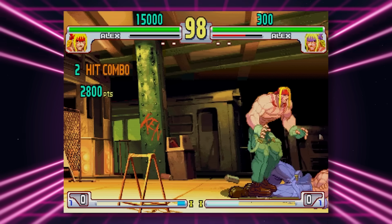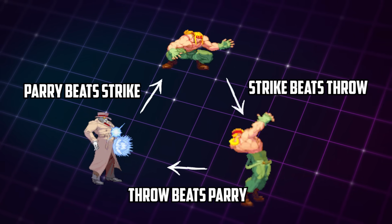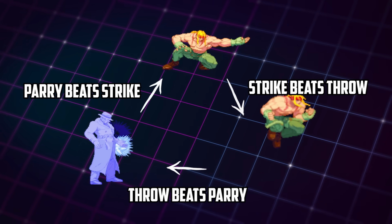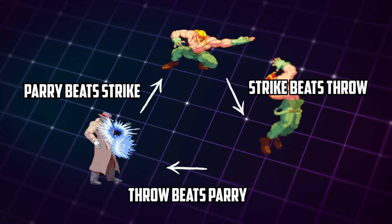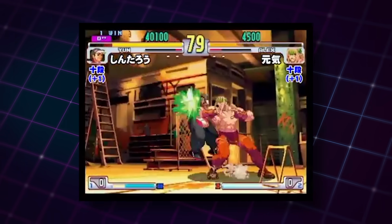This means if you attempt to throw on your opponent's wake up, if they press a fast enough button, it will beat the throw. This all comes together in a huge rock, paper, scissors style of match, where every decision has distinct counters. Parry is strong against attacks, throw is strong against parry, and attacks are strong against throw. This system is what causes Alex to have his extreme swings of momentum.